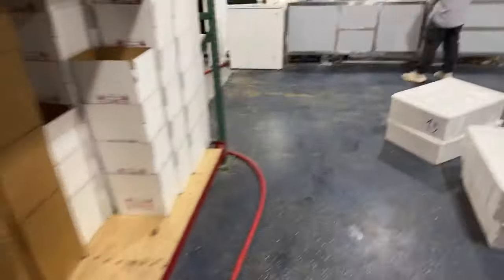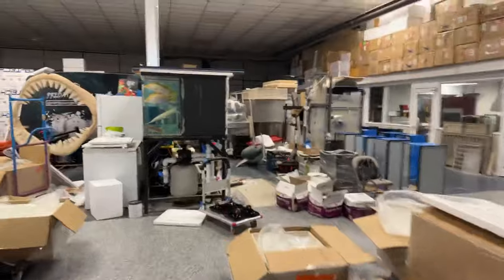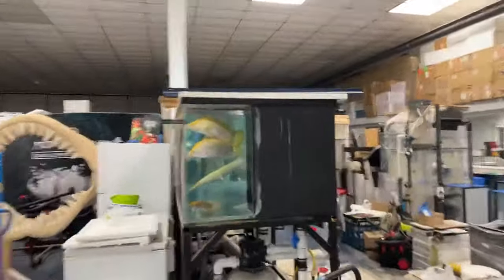Can you show the golden tank in the meantime? I can. I can show the golden tank. All right. You guys thought I was going to show you what's going on. Again. Check this out.